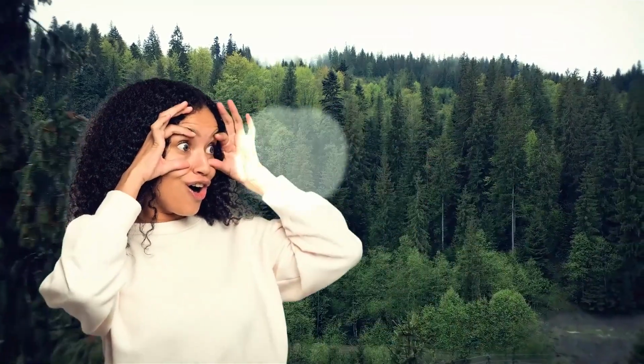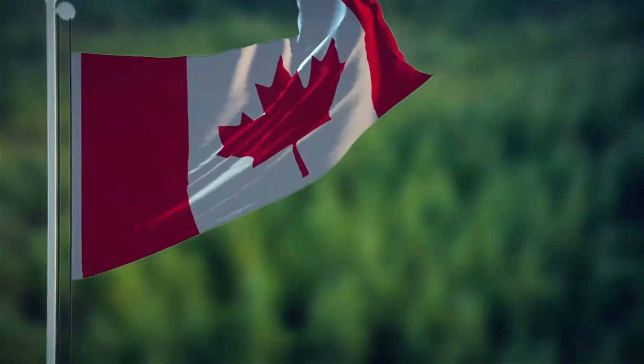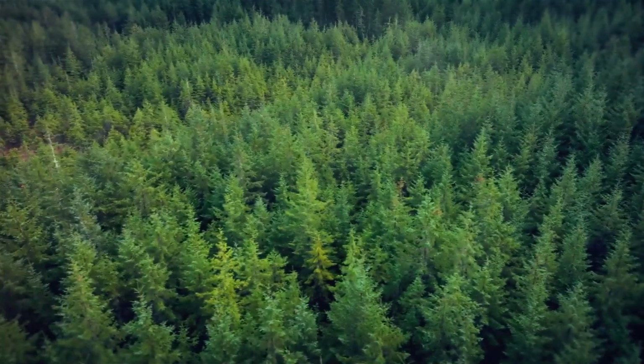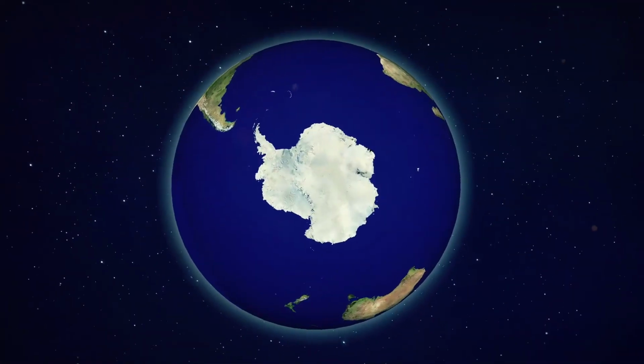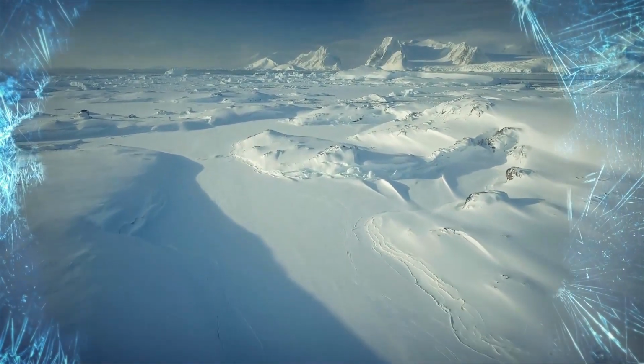Look at those lush coniferous forests and tundra. What a wonderland! You may have mistakenly thought it's Canada, but it's not. It's Antarctica, about 34 million years ago. So what makes Antarctica this frigid today?